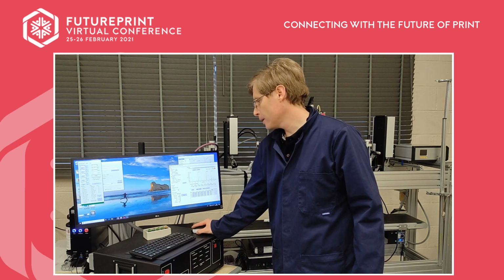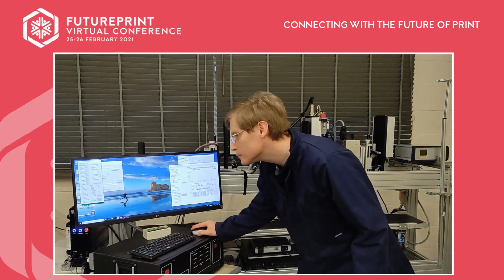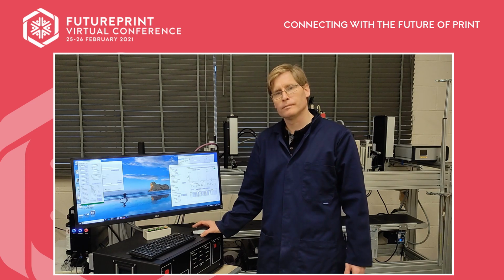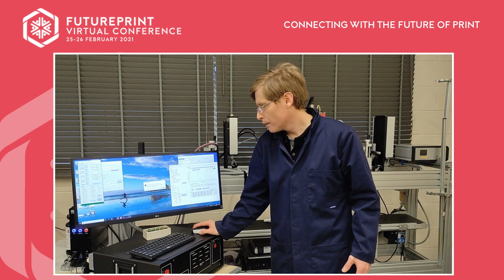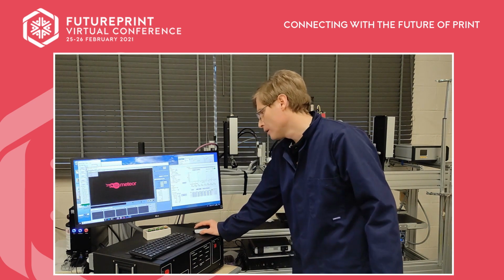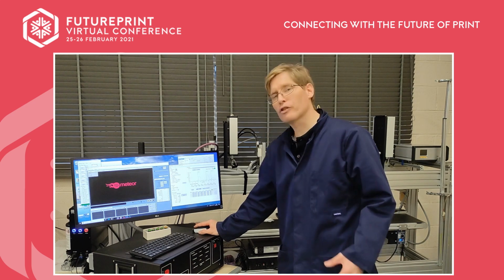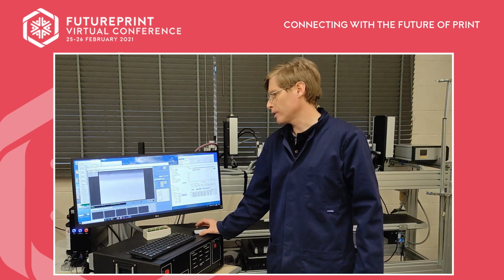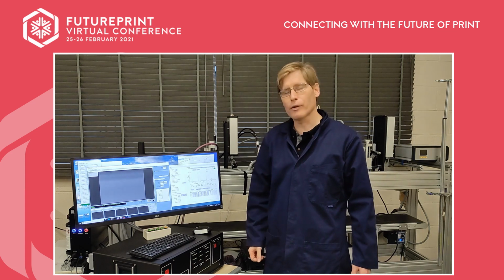So if the software is open, we turn on the power, and now I'll open the drop watcher. With the drop watcher software, it takes a little while for the intensity of the LED to equilibrate. So I start the print to begin that process and press go on the camera. And immediately you see the intensity averaging out for the frames.